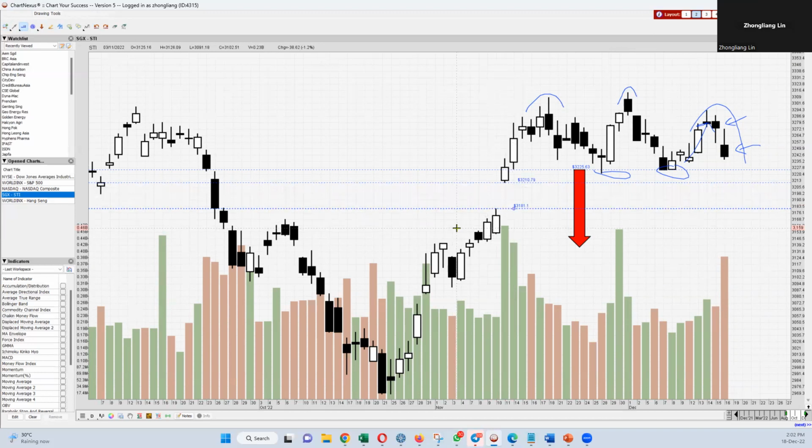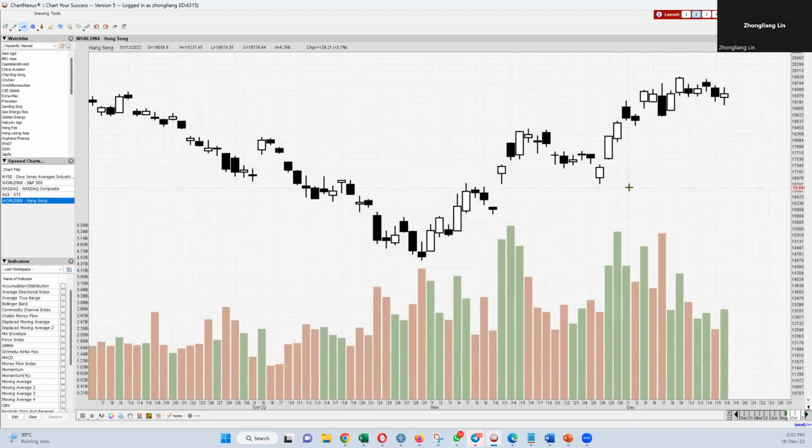Sorry, I beg your pardon, 3,181 to 3,210. To the projected level, this previous resistance support at around 3,141. So if STI were to come to test this 3,225 level, it will be sounding the alarm and brace for breakdown. Hang Seng is looking relatively strong as the uptrend remains intact.